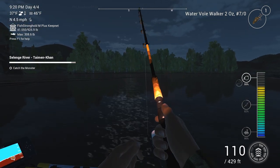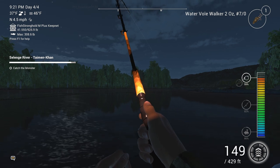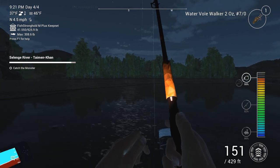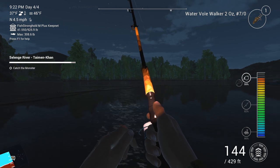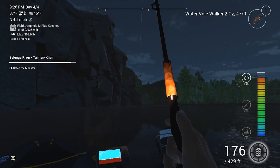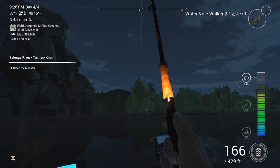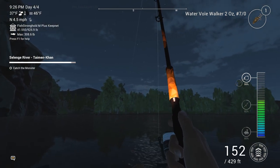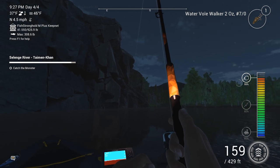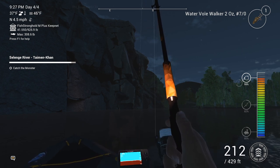Uh-oh. He's coming. He's coming. Oh, there he really goes. Okay. He's a big fighter. Whew. This is going to take a while, guys. I have a feeling it's going to take a while. Okay, that's the furthest he's gone so far. Holy crap. Chill, dude.